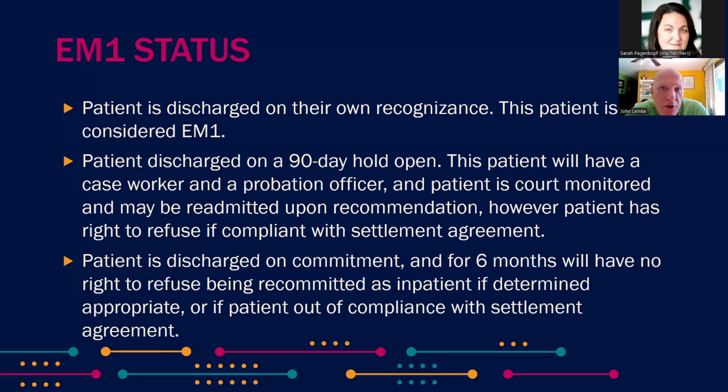And again, it's good to know who they are, because you may have questions for them, but we'll get into a little more of that a little bit later too. And the other thing that's nice about the caseworker is it gives you someone to call if you are seeking out more information regarding the patient, or the family members themselves might have someone they can talk to as well.